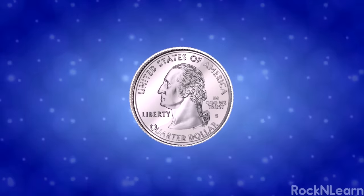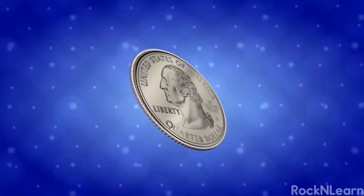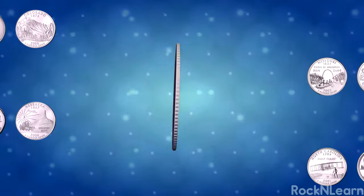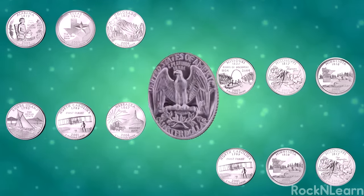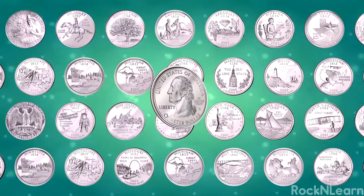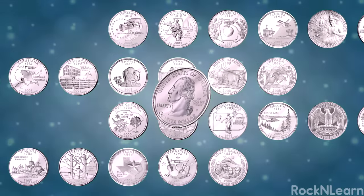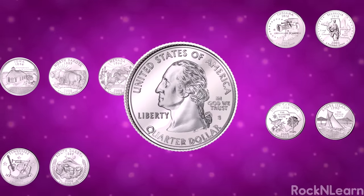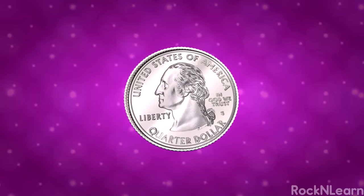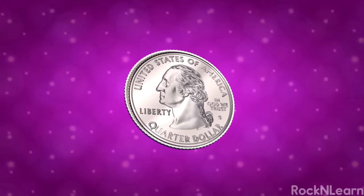Coin is a quarter. The edge has many grooves. It's worth 25 cents. Now check out these moves. Oh, so many quarters. All different on the back. Variety is one thing. The quarters do not lack. George Washington's been on the front, it's true. Of the quarter of a dollar since 1932.